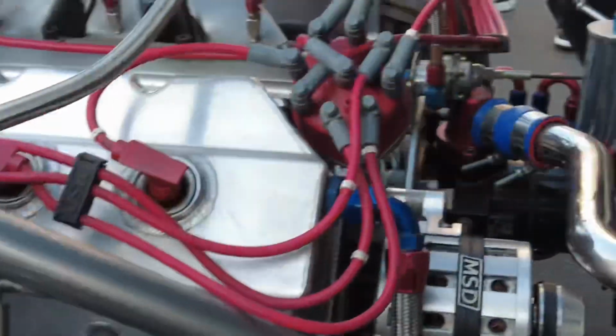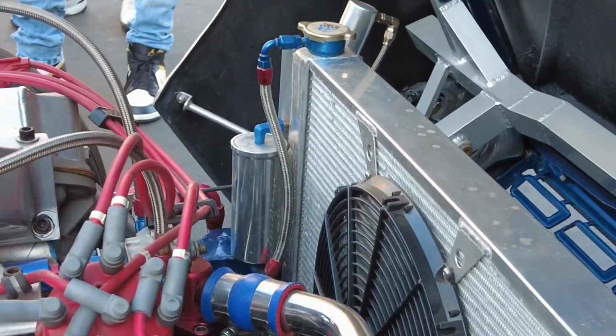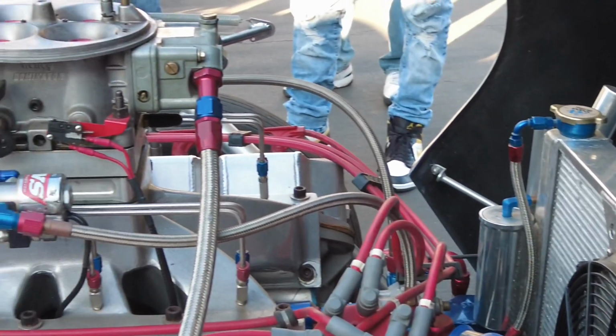For you Hemi guys. Woo-hoo-hoo. That thing was nasty. Did you see the wheelie bars on the back of there?